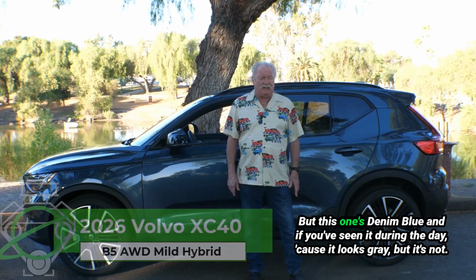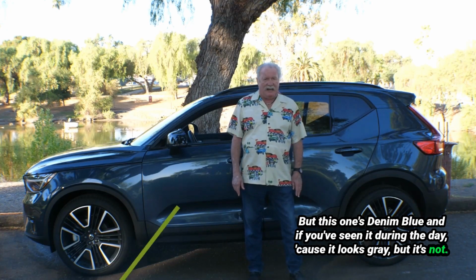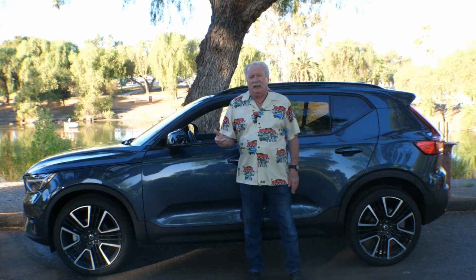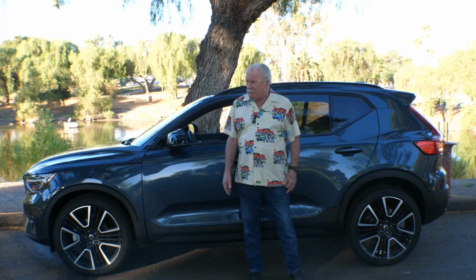But this one's Denim Blue, and if you've seen it during the day, it looks gray, but it's not. It's got a nice blue tinge to it. Interior's gray. It's got a nice interior. If you had a child and you had to clean up after them, the seats will clean up quite well.